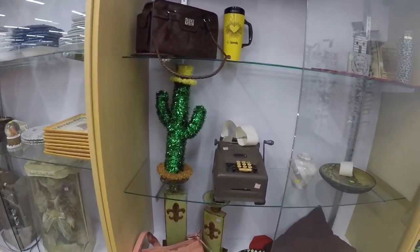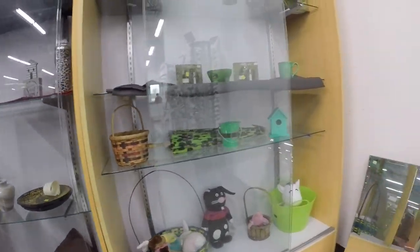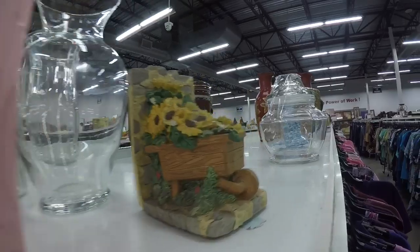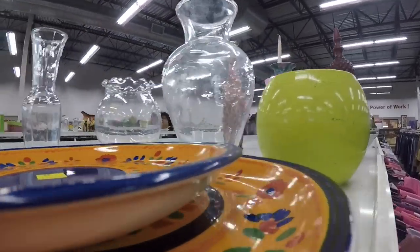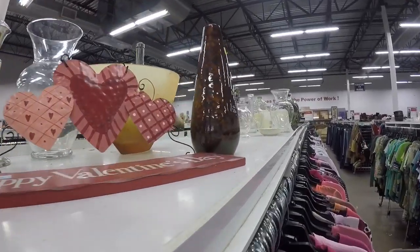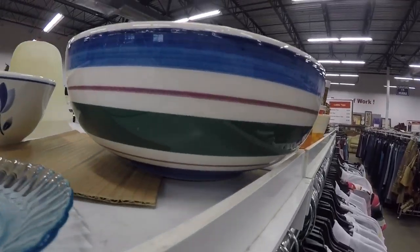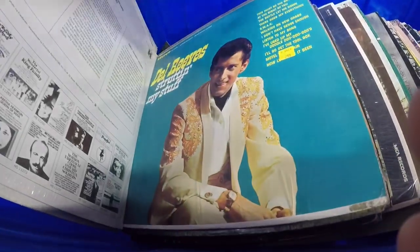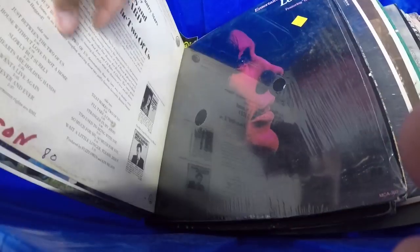Keep some of the better stuff. But I wouldn't see anything. Yeah, it's typical what you find here at the Goodwill stores, man. It's hard to find. They get picked up real quick.